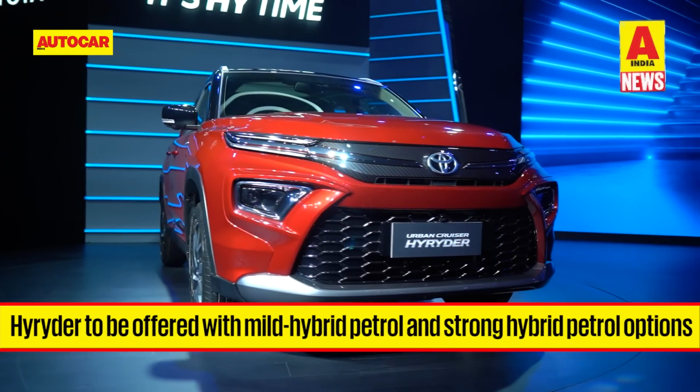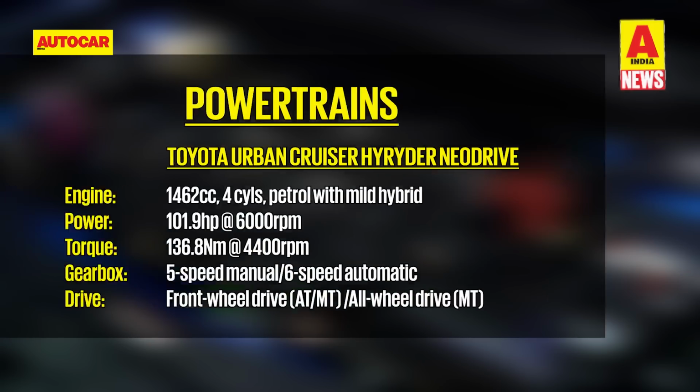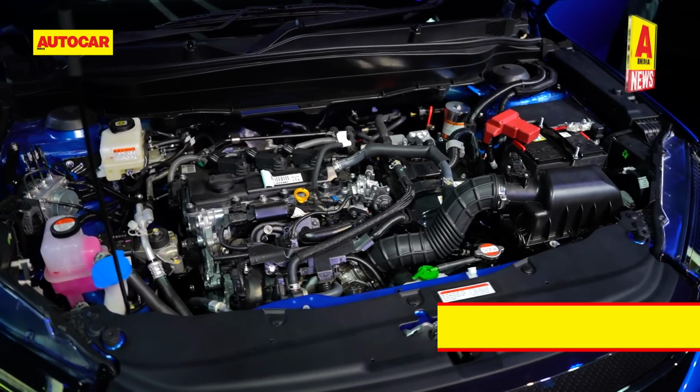The Hyryder will be available with 2 engine options, both being petrols with some form of hybridization. The Hyryder Neo Drive version uses a 1.5-litre 4-cylinder engine with mild hybrid technology that makes all of 101.9 HP and 136 Nm. This engine is available with a 5-speed manual gearbox and can be had with a 6-speed automatic with paddle shifters as well. Unique, however, is the option of all-wheel drive for the manual gearbox version, helping distinguish the Hyryder in the crowded mid-size SUV segment. The other version on sale does even more to stand out from the crowd.